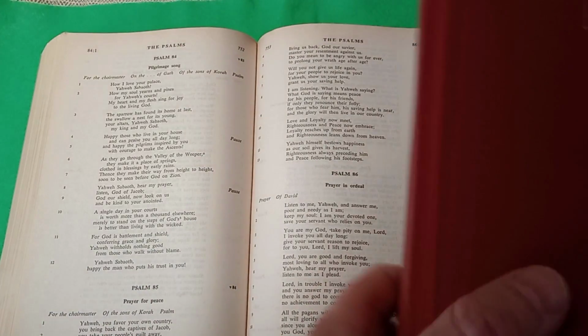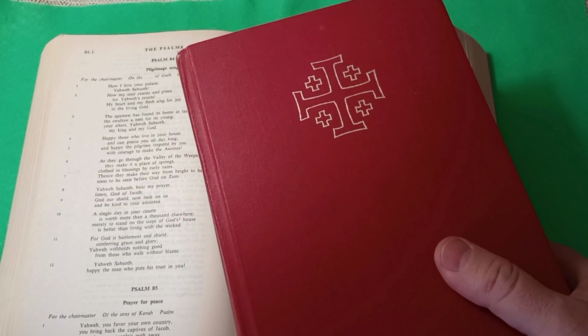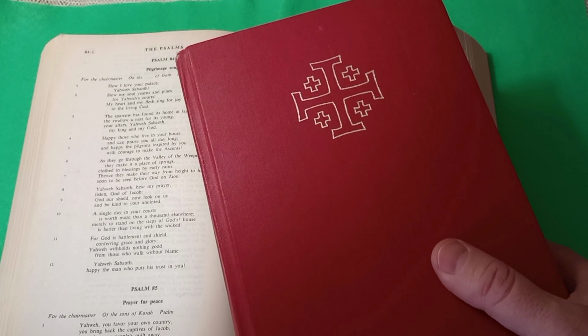So anyway, 4 different editions of the Jerusalem Bible, none of them easy to carry, but worth the effort if you ask me.